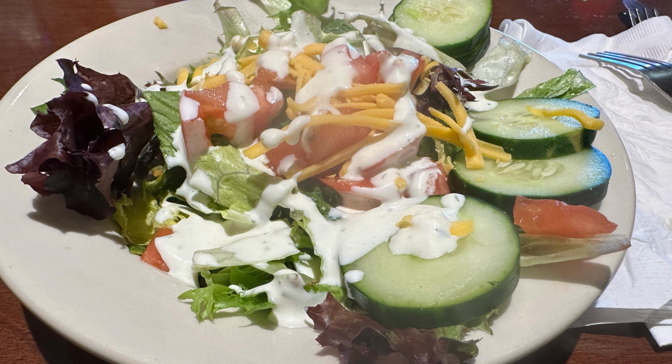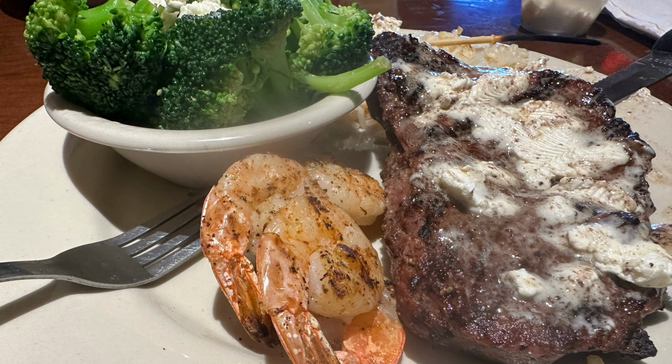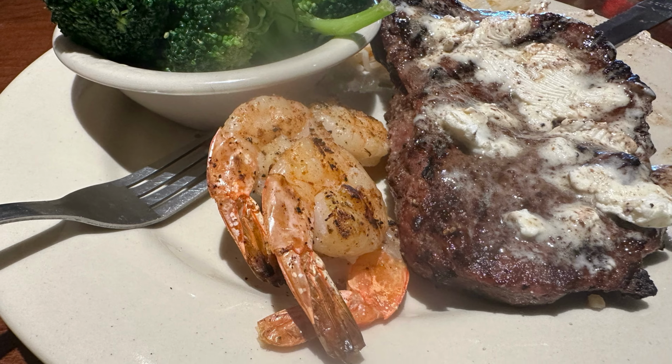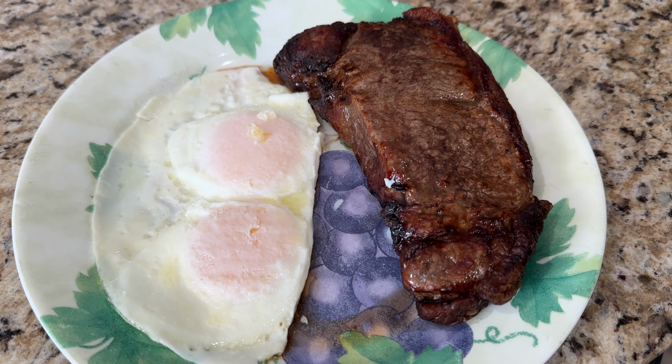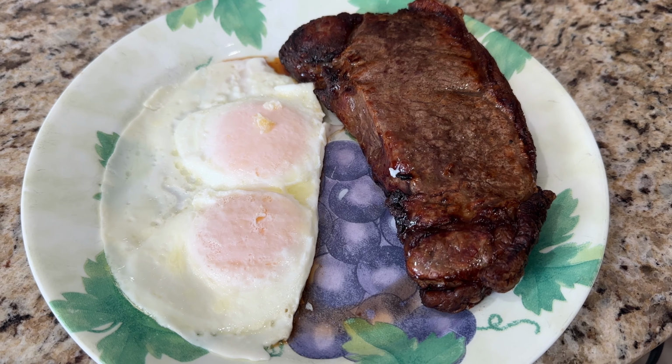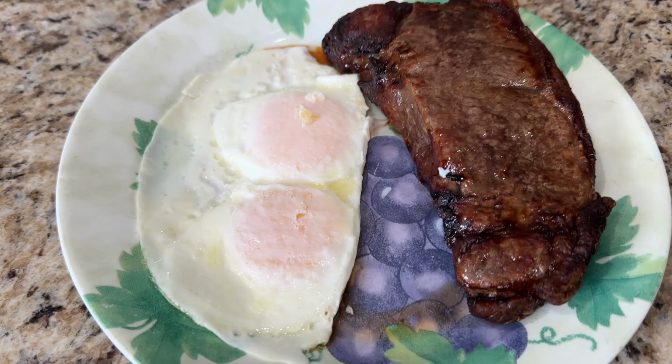Logan's Roadhouse salad before our meal. New York strips with some shrimp and some broccoli and butter on the steak. Tuesday's first meal, 13-ounce New York strip and 2 eggs. It is 20 after 1.